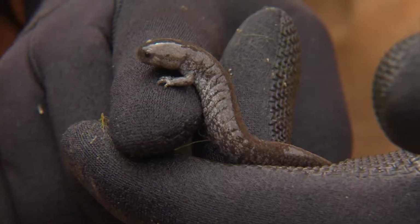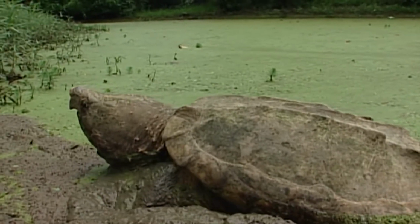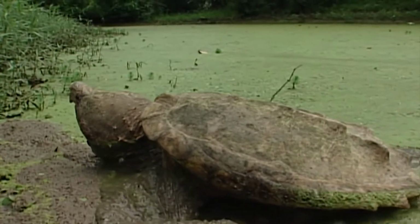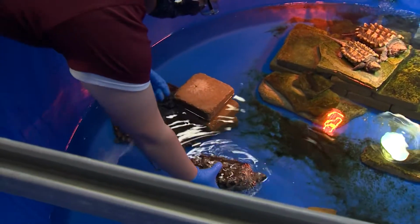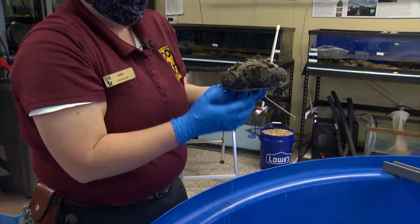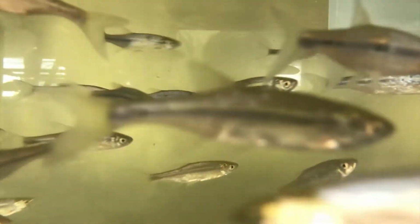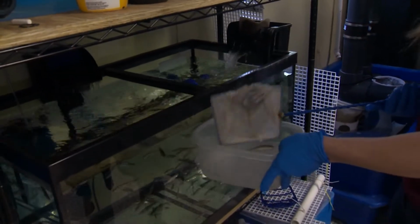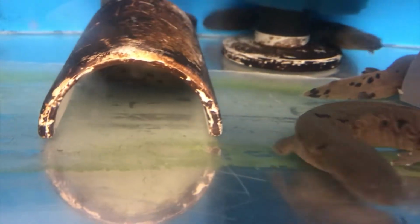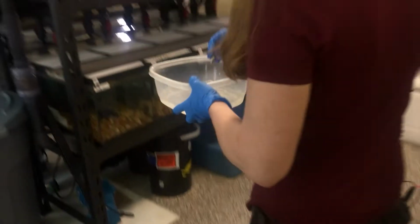The hellbender, streamside salamander, and alligator snapping turtle are all aquatic species listed as endangered by the state of Tennessee. Here at the zoo, each one has its own designated caretaker. And then I scoop out some fish. Right now, it's feeding time for the hellbenders. Put my fish in my bucket. And everybody loves fish.